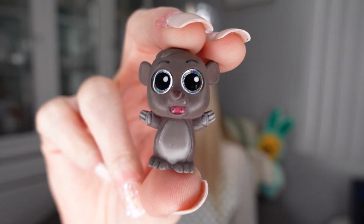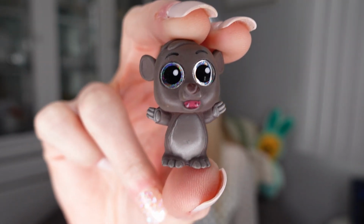Alrighty, Doorable number 3. It's Baloo. He's so cute. Doesn't really look like Baloo, but he's really adorable. Cute little Baloo. I don't know how to say that.